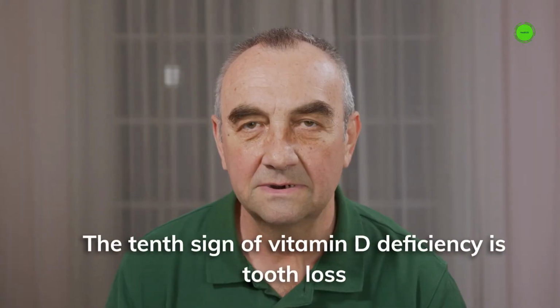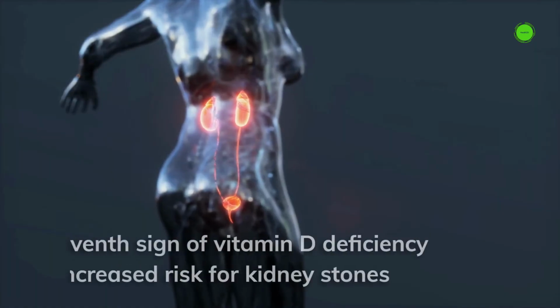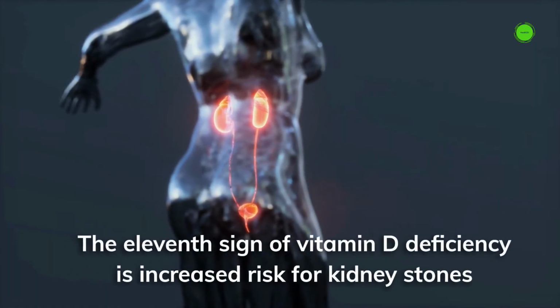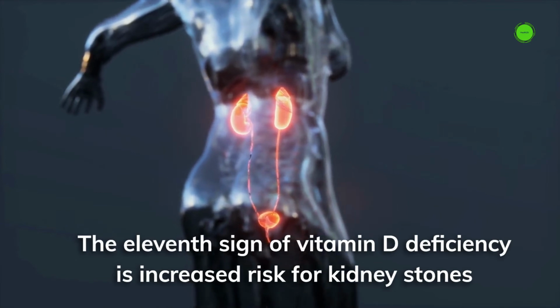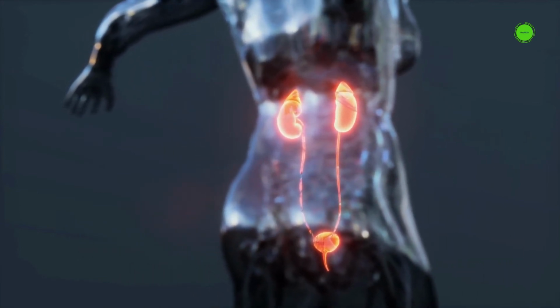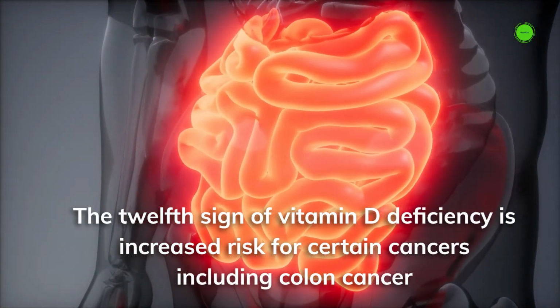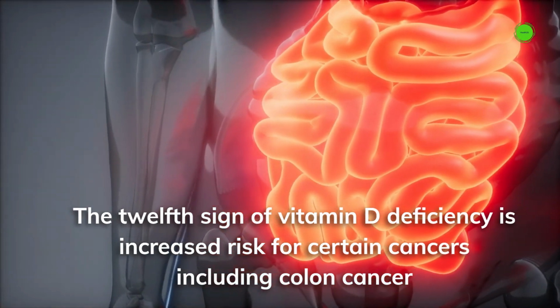The 10th sign of vitamin D deficiency is tooth loss, which is estimated to affect about 5% of Americans over their lifetime. The 11th sign of vitamin D deficiency is increased risk for kidney stones, which are more common among those with low vitamin D levels. The 12th sign of vitamin D deficiency is increased risk for certain cancers, including colon cancer.